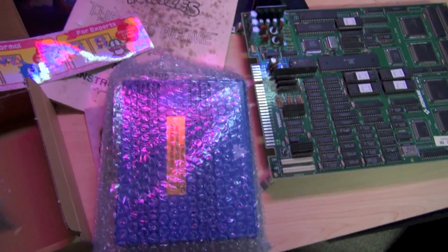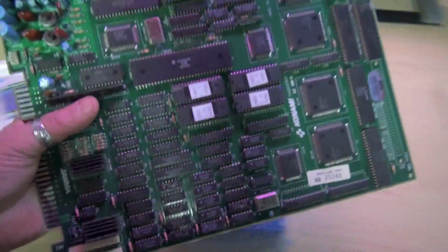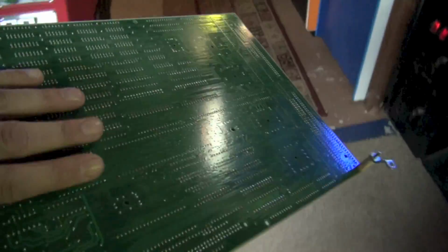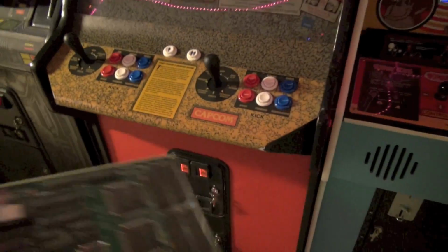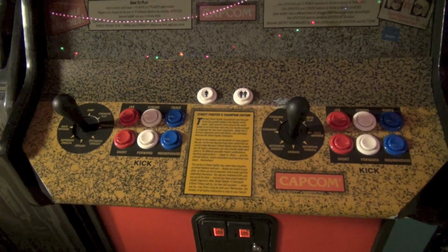So yeah, pretty cool. All right, so why don't we try this first? Let's see if this works. I took a huge risk here buying this because I have no idea if this works. The guy thought it did. He said it did, so we'll see what happens. We're gonna put it in this cabinet, so why don't I go ahead and pull out the control panel, and we'll plug this into the JAMMA harness and see if it works.